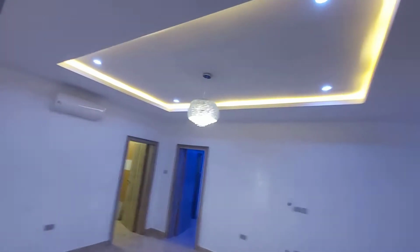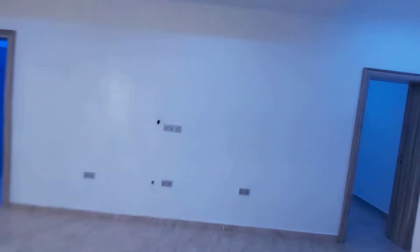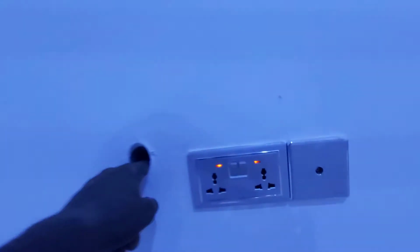Here is the parlor. But make sure before you enter, you have to press the bell. It's very, very important. Then here is the room. Here's the TV port. You fish it from here, it goes down here and comes out so that they won't see any cable.